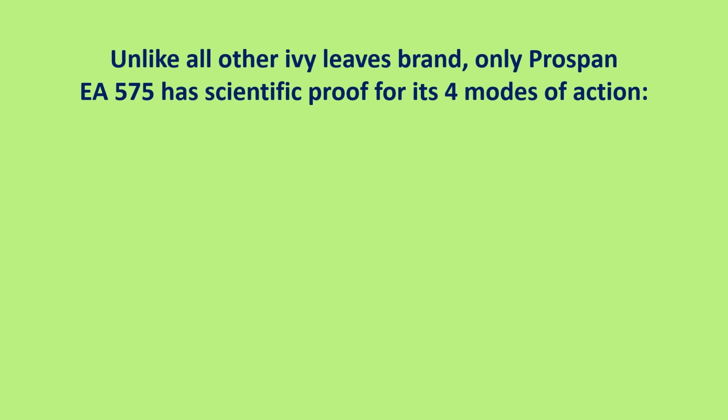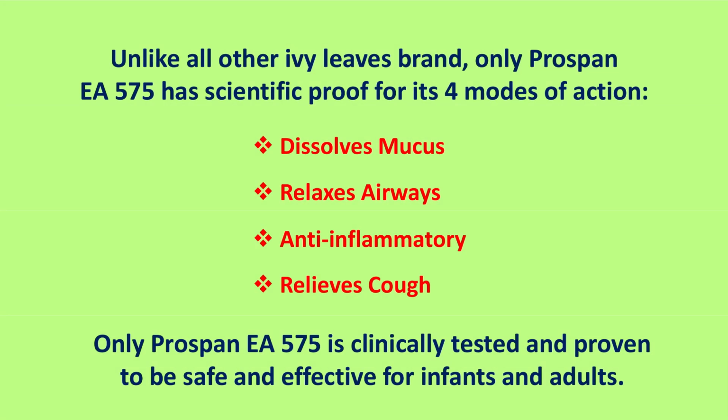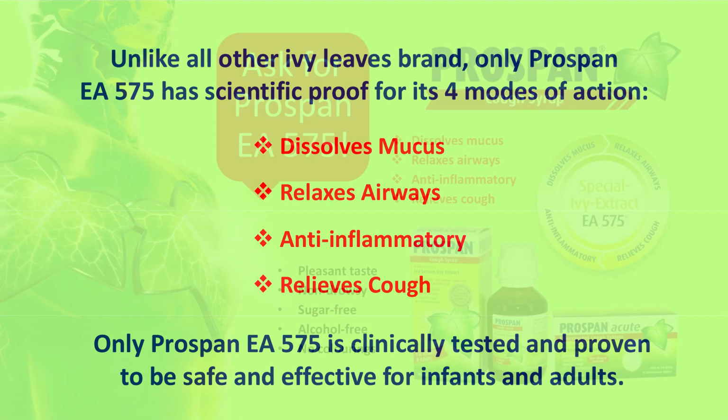Unlike all other brands, only Prospan E575 has scientific proof for its four modes of action, namely, dissolves mucus, relaxes airway muscles, anti-inflammatory, and relieves cough. The only ivy leaves brand clinically tested and proven to be safe and effective for infants and adults.